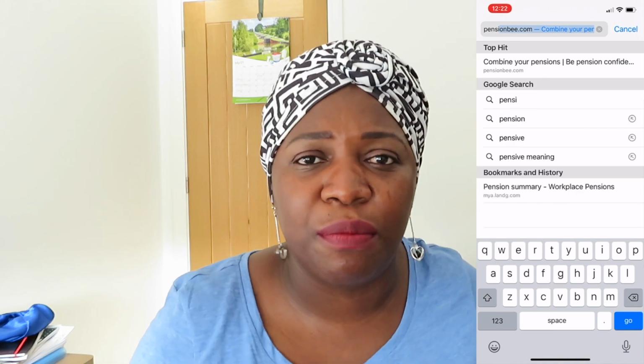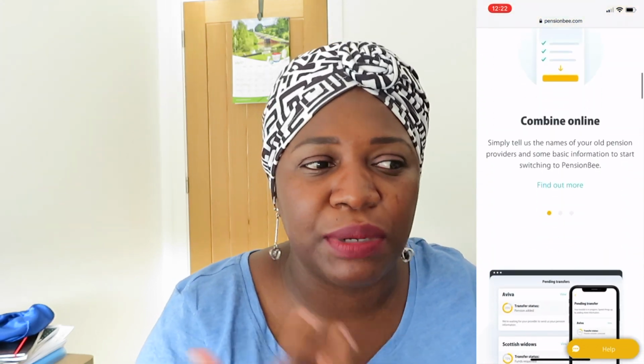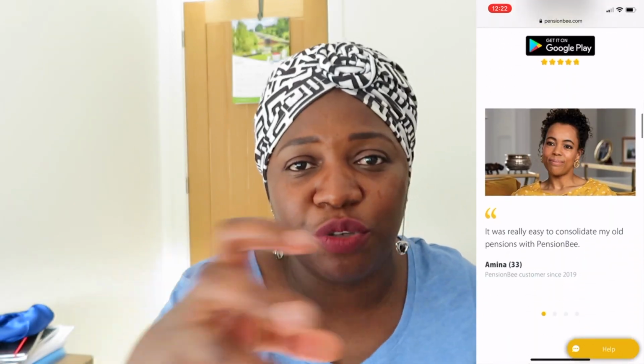I know of an app, is it an app or a company, called Pension Bee, that helps you. You give them minimum information and they're able to find all of your previous pensions and then put them in one place. I didn't use them because I believe you use their service, they find all of those pensions, and then you have to, you know, put your pension with them.